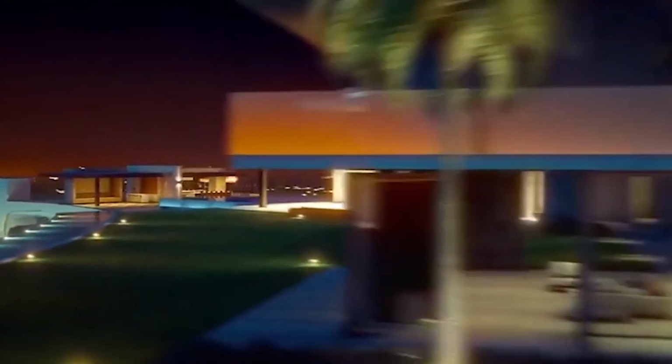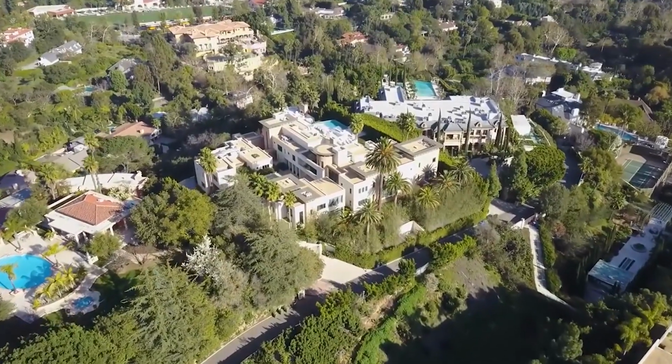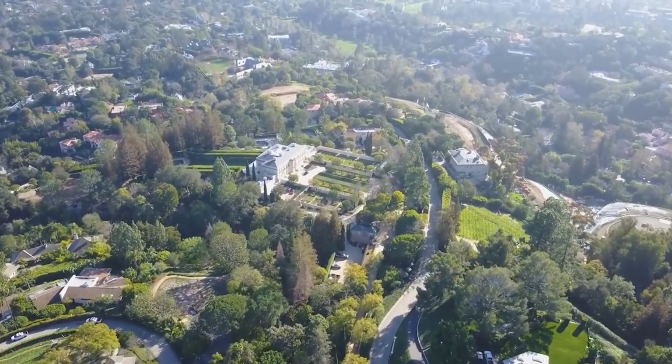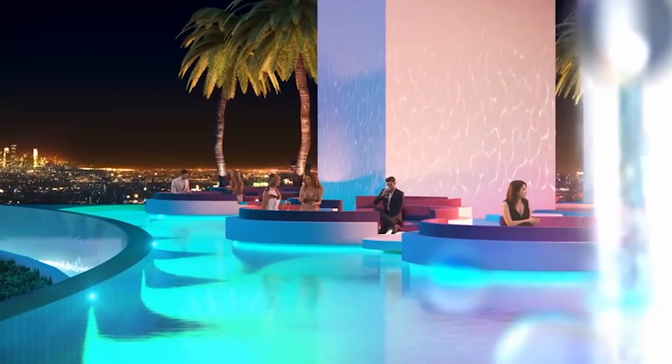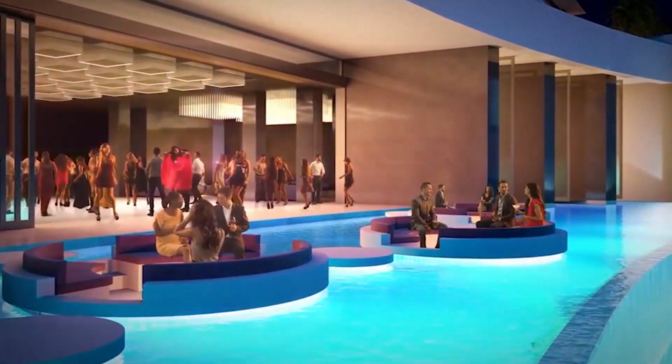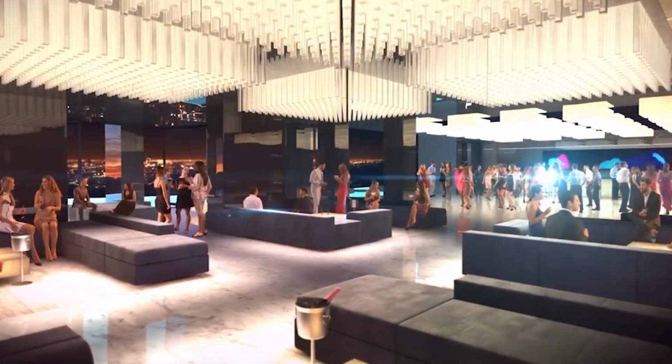Since this house is in Bel Air, you'll also have some quite noteworthy neighbors around, like Jennifer Aniston, Jay-Z and Beyonce, Will Smith, and more. The One was designed to be capable of hosting some of the grandest parties imaginable. And with neighbors like that, whoever buys it probably will.